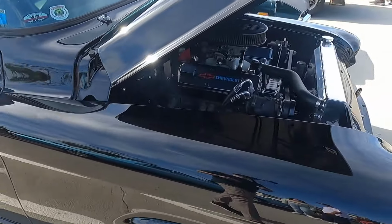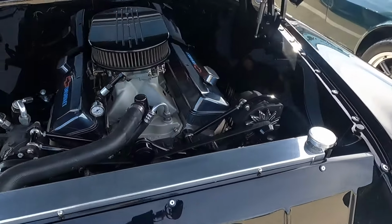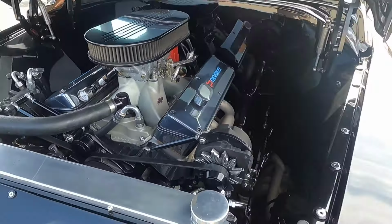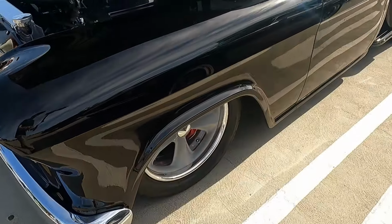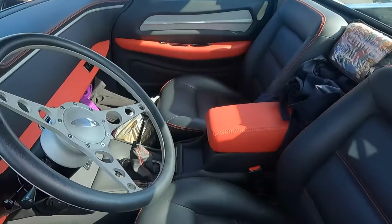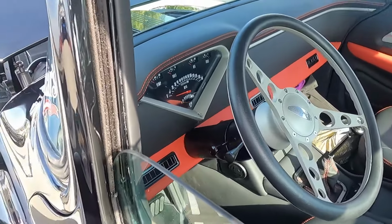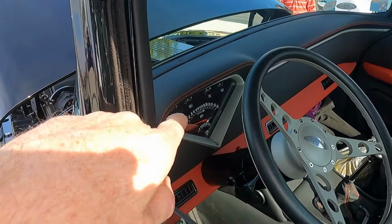This particular one is running a small block Chev, which is old school, love it, very clean, very nice and neat, running a Holley carb under there, looks like a double pumper, but just beautiful looking wheels, nice big brakes in there, very clean looking interior. I love the red stitching on there and the Budnik steering wheel, and then the gauges that match with that sort of sandblasted finish on the aluminum.